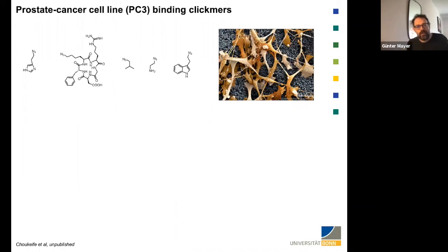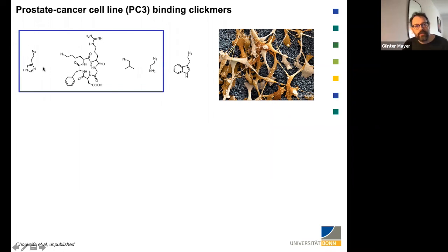The last example I would like to show you is that we've also done a couple of selections for cells in the past, and in vivo selections as well. We used this split combined procedure to target prostate cancer cell lines, PC3, using these five different entities, including a very large entity and others that we haven't used before. We enriched aptamers that bind with these four different entities, but not with indole. This was the first example that we generated in our lab.